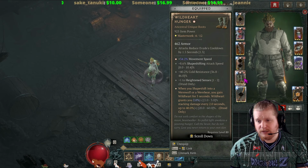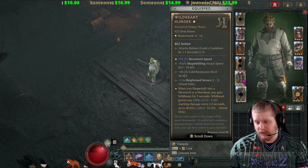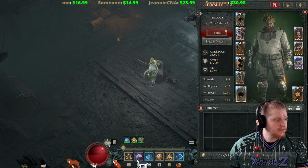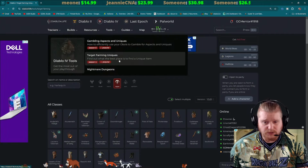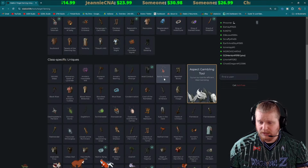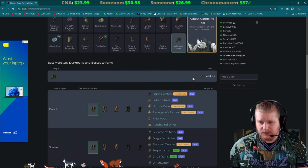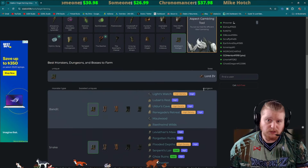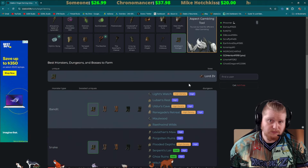I do think that these are pretty good, but I'm really upset that I can never seem to find them in good shape. And speaking of finding them, let's take a look and see where you can find them. So over on Diablo 4.life, we've got the target farming tool. And basically you go down here and you just search for Wildheart Hunger. And as you can see, they drop from Lord Seer. So if you want to try and farm yourself a nice pair of Wildheart Hunger boots, you're going to have to save up some bloods and you're going to have to farm Seer.